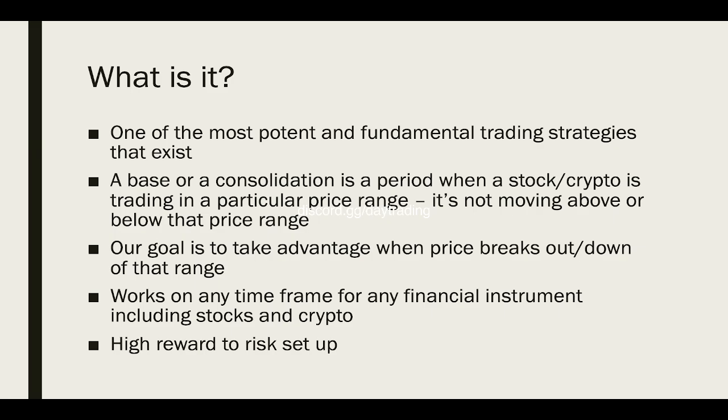And like we talked about, a base or a consolidation is a period of time when a stock or a crypto is trading in a particular price range. It's not moving above or below that price range, right? It's sort of staying at the same price level. And our goal as traders is to take advantage when price breaks out or breaks down out of that range, right? We're timing our entry when price breaks out or breaks down. This works on any financial instrument, including stocks, crypto, and Forex. Okay, this also works on any single time frame, and it's a very good high reward to risk setup. That's one of my favorite parts about it.